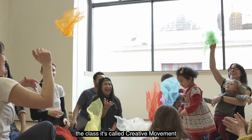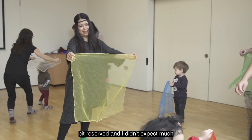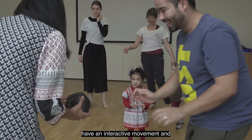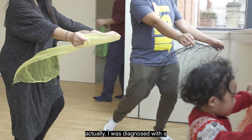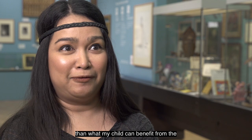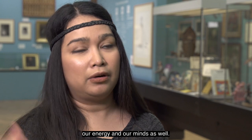At the beginning, when I decided to join the class, it's called Creative Movement, and from what I see, I think that it will benefit my child because she's a little bit reserved. I didn't expect that I would also be the one that can benefit from this kind of activity, when a parent and child have an interactive movement and activity together. I myself have been diagnosed with moderate anxiety and depression as well. It benefits me, I think, the same amount or even more than what my child can benefit from the class, because the class tells us how we can engage with the child and how movement and activity can boost up our energy and our minds as well.